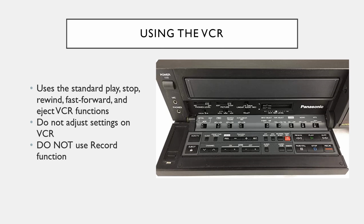You are able to use the standard VCR functions. Power to turn on and off, plug-in headphones on the left, eject, play, rewind, fast forward, pause, and stop. Do not use the record function. This will record over your home movie. Please do not adjust the settings on the VCR other than the allowed buttons mentioned.